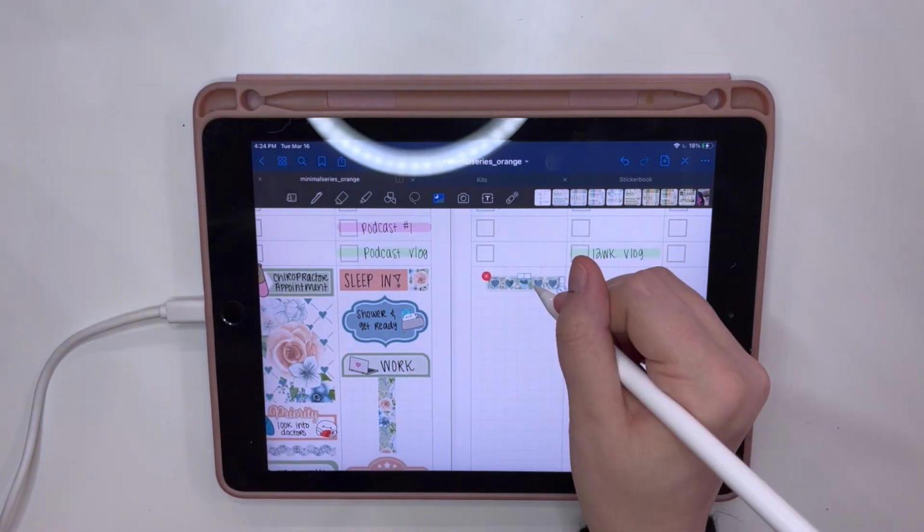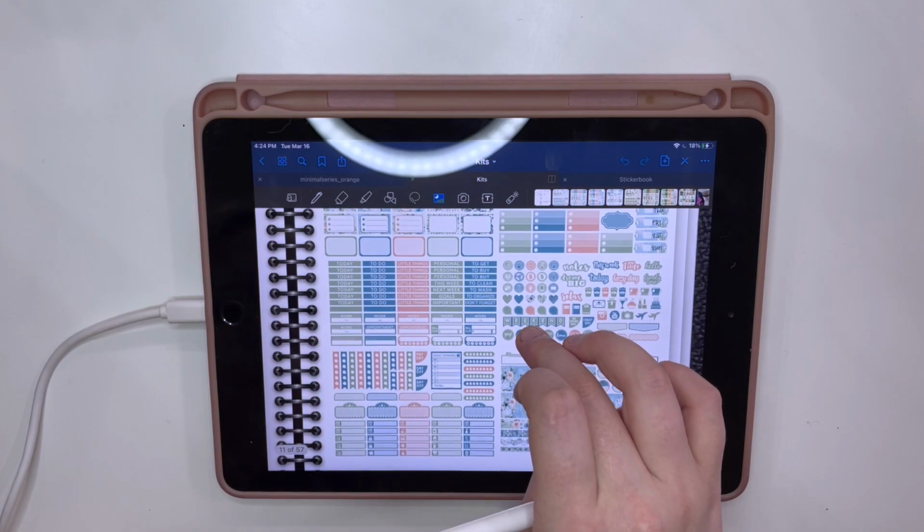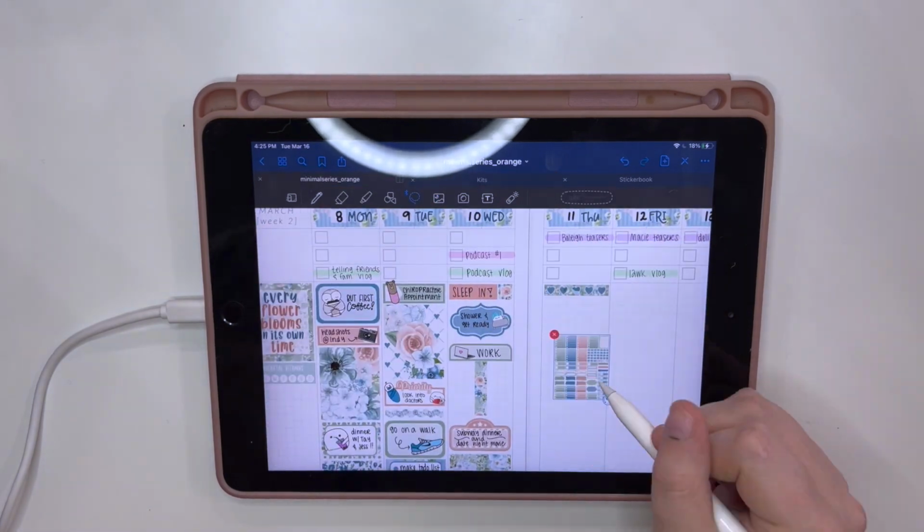And then I filled up the rest of the gap with a bit of decorative washi. It wasn't like a full box. It was just decorative.